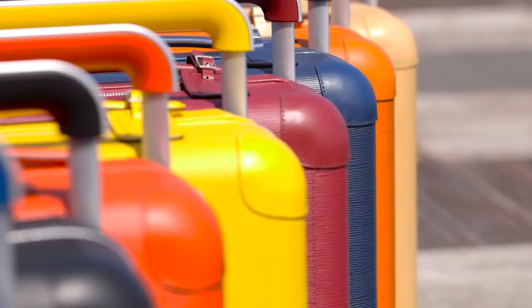Combining my design expertise with the savoir-faire of the Louis Vuitton brand, it's a great honor to be asked to design a range of products that really fit within the core of the brand, not only from an historical point of view, but from a cultural point of view.